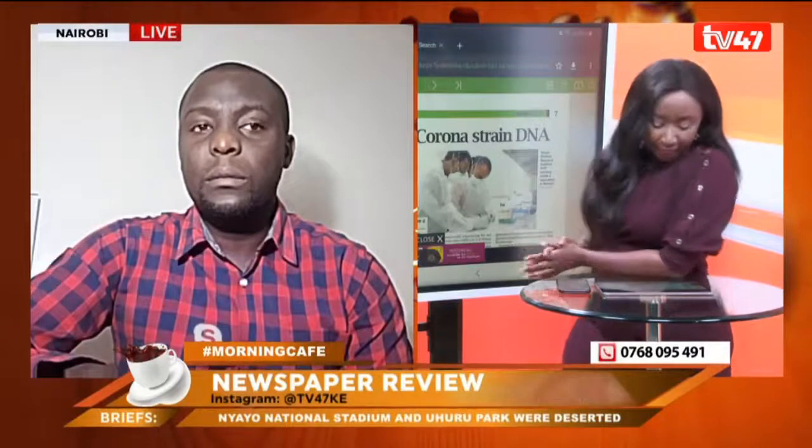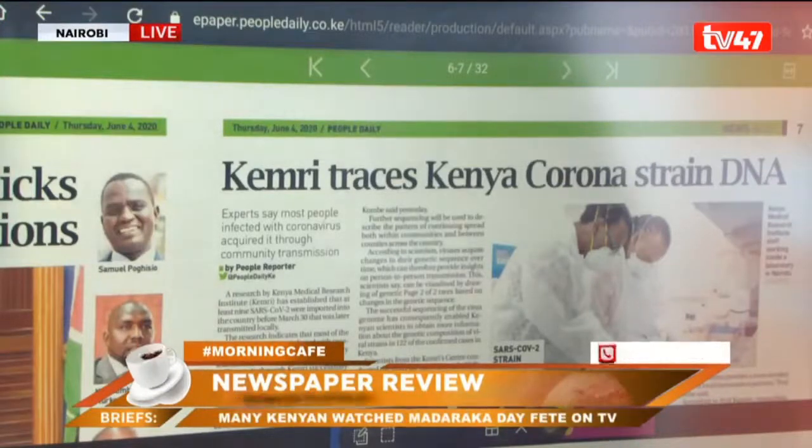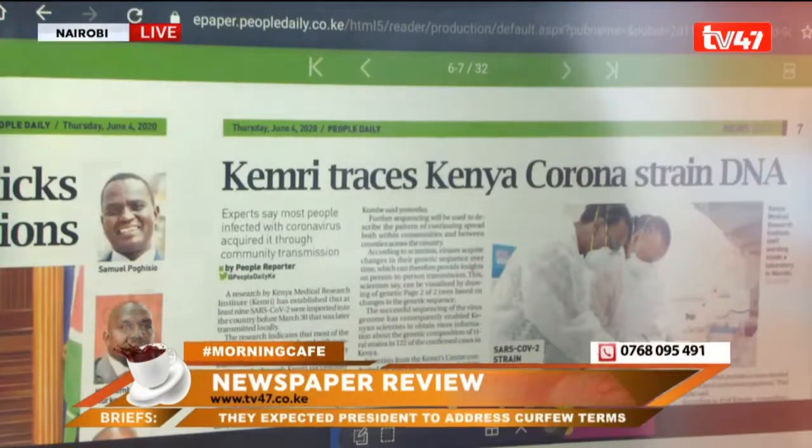All right, but let's move on to page 7. A story here. The headline reads, Kemri traces Kenya corona strain DNA. Talking about research by the Kenya Medical Research Institute establishing that at least 9 SARS-CoV-2 were imported into the country before March 30th, and that was later transmitted locally. Seems like corona was here with us long before we even realized it, Areba.